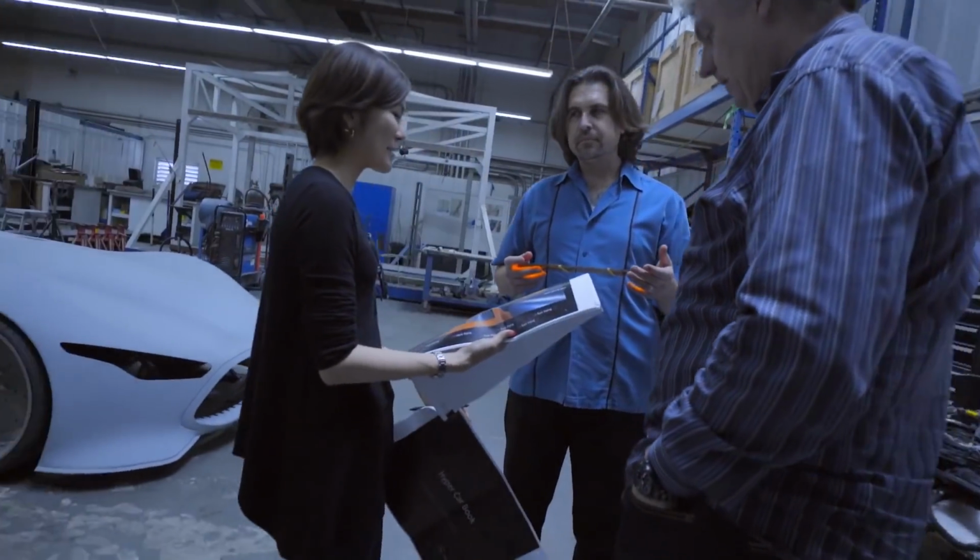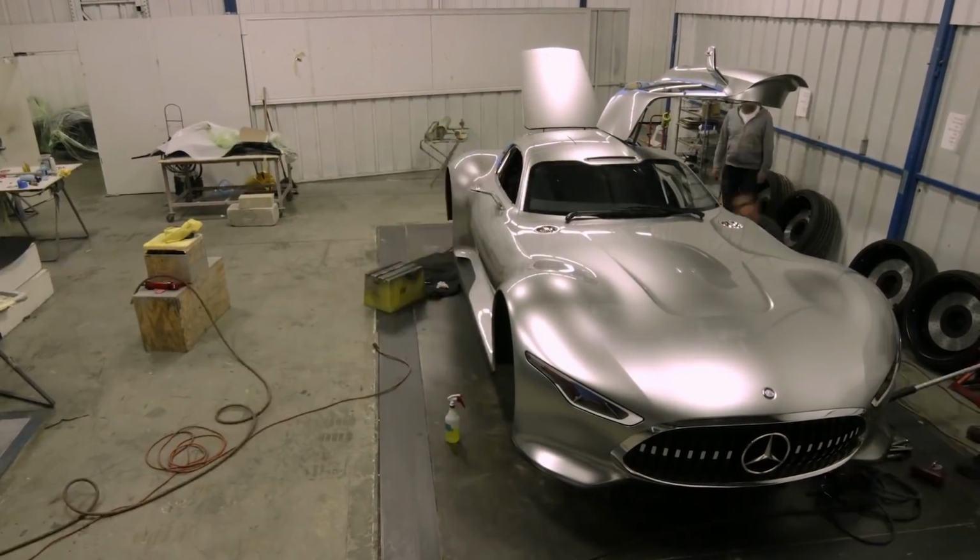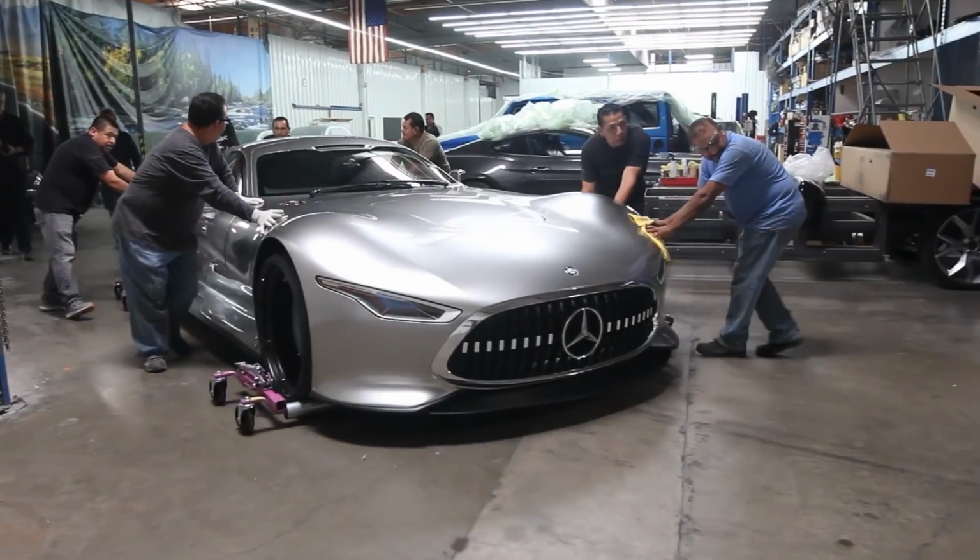This is really a dream project for any designer, because we were responsible for the original concept that has now been translated into this movie car. The original show car didn't have an interior in it, so we had to basically create an actual physical interior.